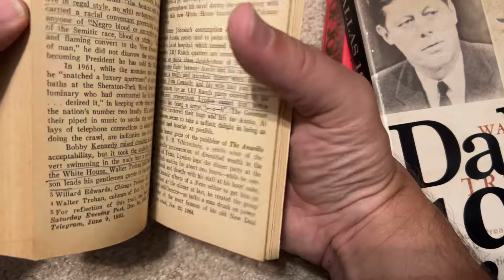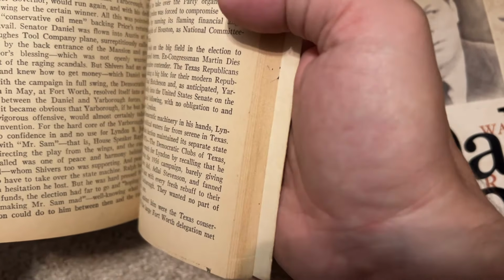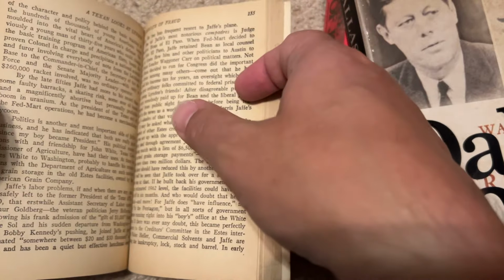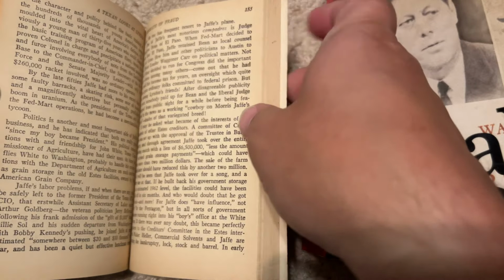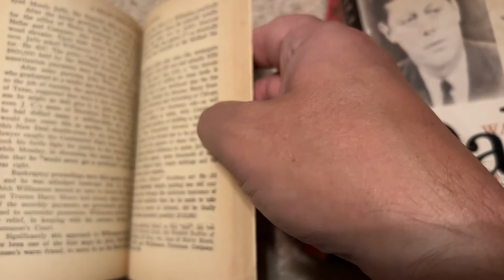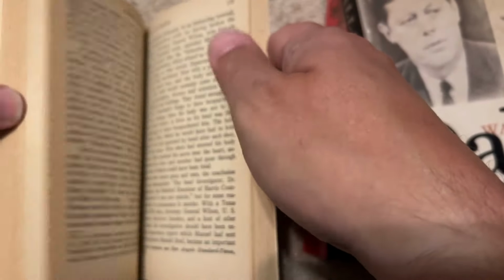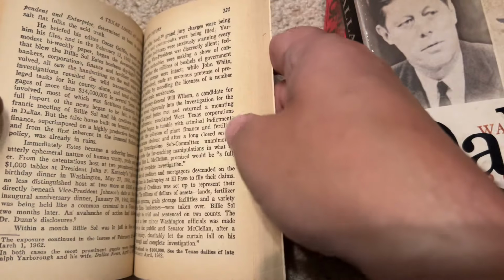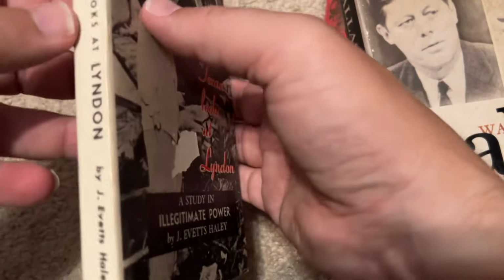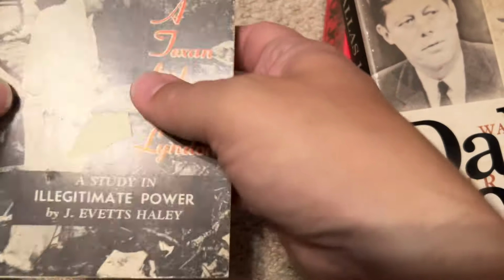There was a guy, one of the government inspectors who got murdered, and Johnson was implicated in the murder. The guy was investigating some cotton that had been misrepresented. Sol Estes was the guy's name, and the inspector got murdered by a convicted criminal who worked for Johnson, who was also a hitman. Many people thought that Johnson was facing arrest or impeachment over that, and that the assassination of Kennedy was a desperate attempt to save himself. That's one of the ideas in that.